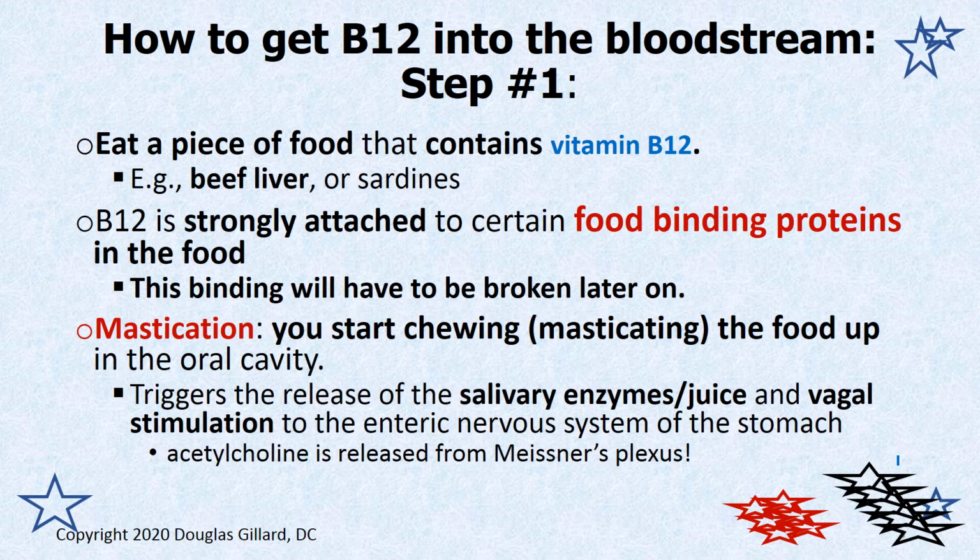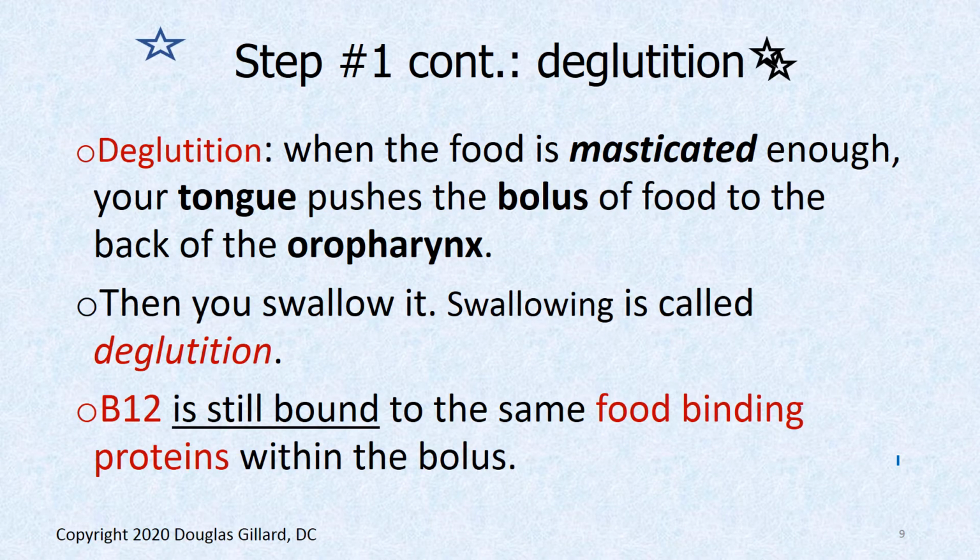Okay, so you get it in, you chew it up. That act of chewing, of course, is called mastication or masticating. So you masticate your food. The salivary enzymes are flowing because of the vagal stimulation. Then you're getting ready to swallow. The act of swallowing is called deglutition. I'm sure you already know that. I will assume you know that word for the test. And you can chew and chew as much as you want, but vitamin B12 will still be bound to its food-binding protein.